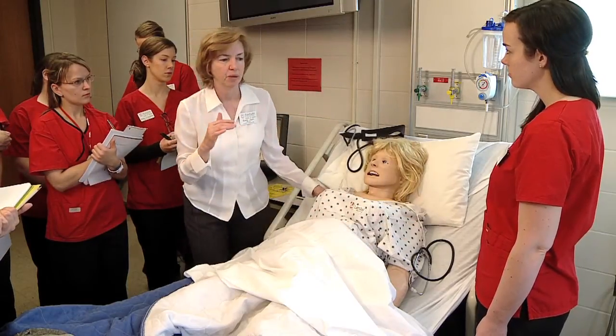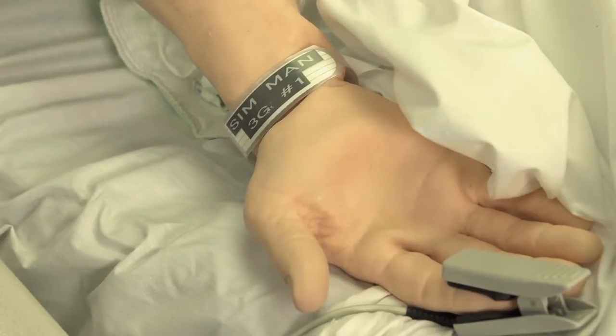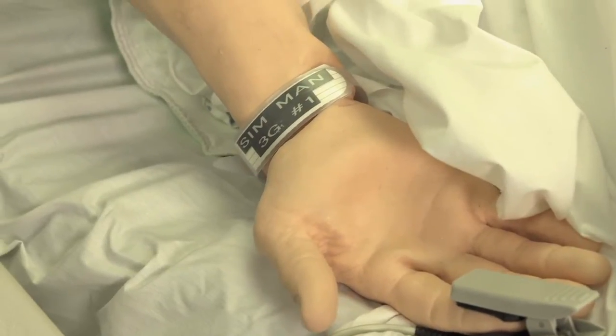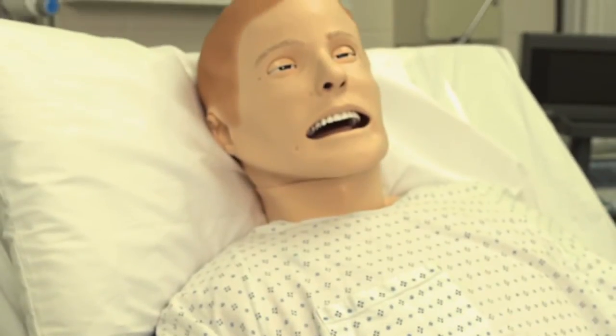Our program has the highest tech simulators. We have 2 3G mannequins who do everything a patient does besides get up and walk. They bleed, they sweat, they blink, they convulse. They do everything that a real patient does, and it gives the student the opportunity to feel what it's like to take care of a patient.